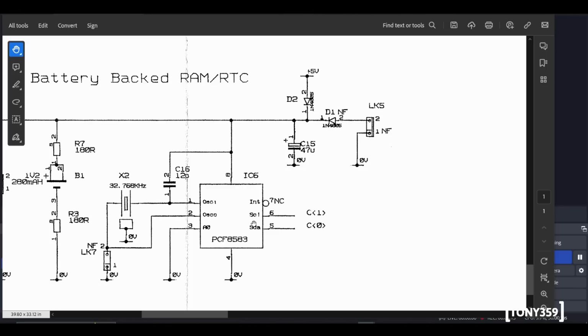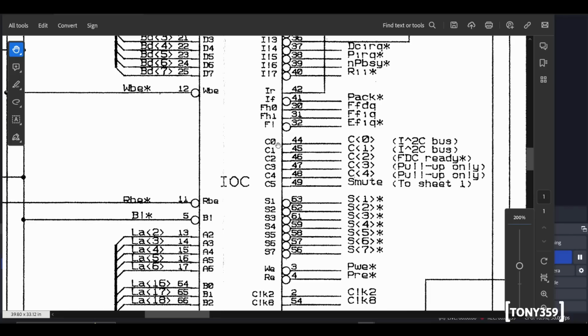Now, looking here at the schematics, the communication protocol, which is I2C, is on pins 5 and 6, and these are called C0 and C1. And I found C0 and C1 on the IOC, which is the input-output controller, on pins 44 and 45. You can see I2C bus. Let's check that we have continuity between these 2 pins from the IOC and the other 2 pins from the CMOS.